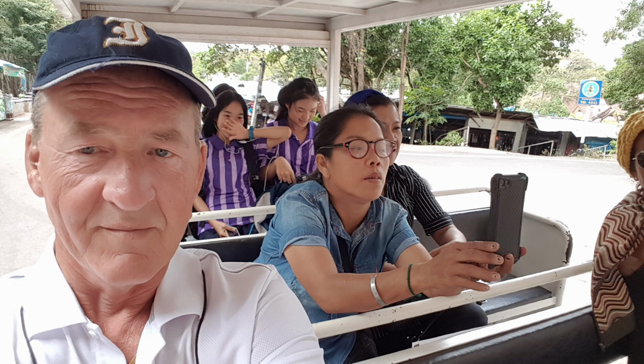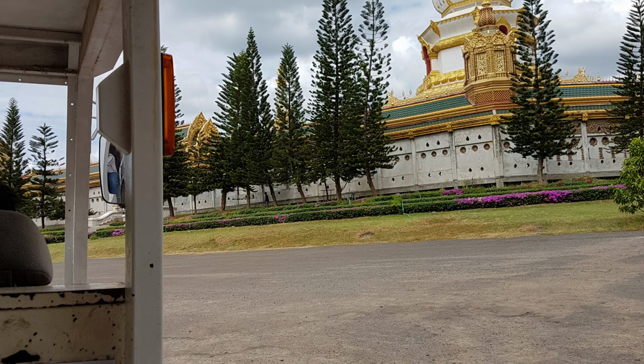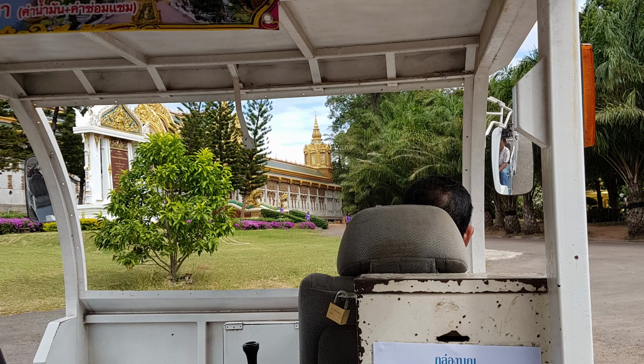So the girls and Thalinee, hello girls, they're enjoying their day off. Here's the temple. We're pulling into the car park at the top. We hop out and it's a very pretty place. We have to walk again up towards the main gate, the main entry.